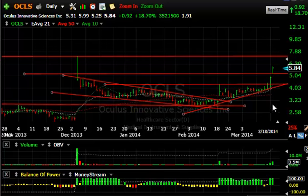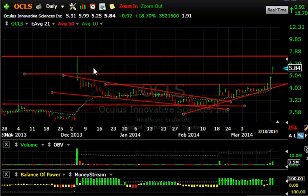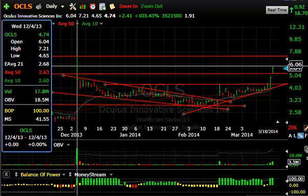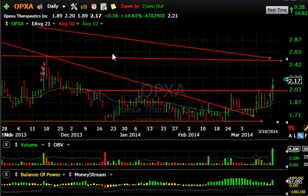Oculus with 2 consecutive big days. Yesterday breaking out, today gapping up, running through resistance. The next target will be a test of the spike high from December 4th that reached 7.21. Stay tuned on that one.